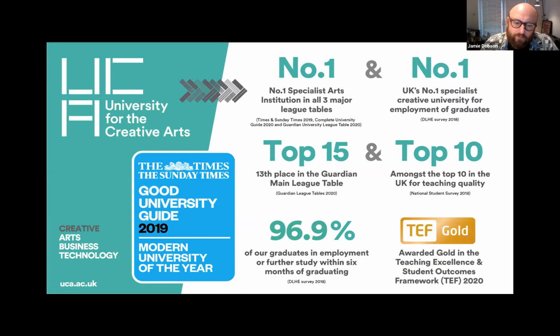We've been Modern University of the Year. We have TEF Gold. In terms of teaching, we are ranked in the top 10. The things that I'm particularly proud of are the Teaching Excellence Framework Gold Award, and employability. We've done incredibly well in terms of employability. I mentioned at the beginning of the presentation that until fairly recently I was head of school for communication design. One of the things that we really developed in the last few years of me being in that role were the links to the outside world and opportunities for our students to gain work on graduation.